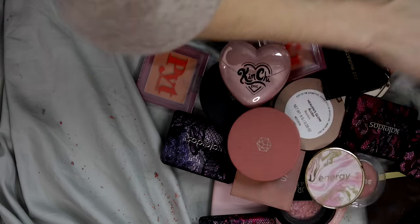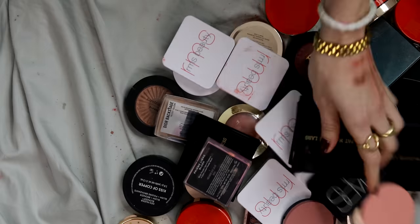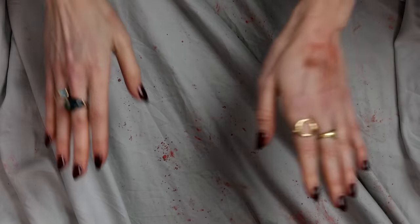27 that are getting passed along to new homes. And we are keeping 46. We're keeping 48 blushes, powder blushes. It's pretty good. All right.